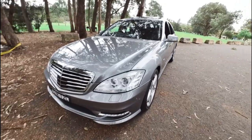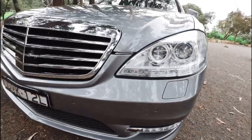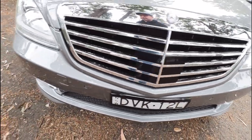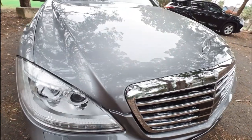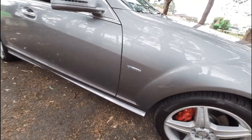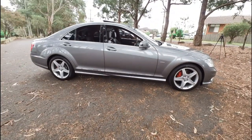All right, so it's a little bit windy, but you can see here, it's got the daytime running lights, which is the newest series car, the LED running lights, and that three-pointed star, the distance cruise control panel there, the pop-up washer jets to do those headlamps. There's not a mark on this car. It's got a timber wheel, the AMG alloys, the red brake calipers. Blue Efficiency is the newer series car, but just have a look at that. It is just gorgeous.